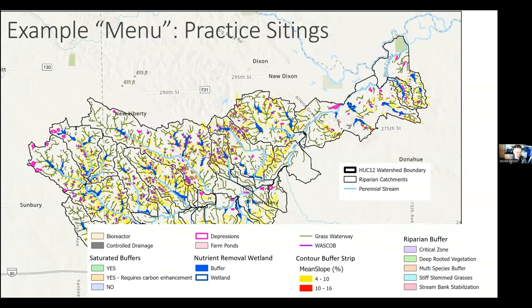There's bioreactor opportunities, saturated buffers, depressions, wetland restorations and farm ponds, nutrient removal wetlands. I separated out the contour buffer strips from anything less than 10% mean slope. So it would be maybe a contour filter strip to greater than 10, which means that field might be more suitable for cropland conversion. And then just some of the recommended riparian buffer vegetation is on the far right in the bottom corner there.